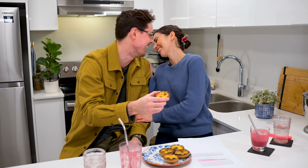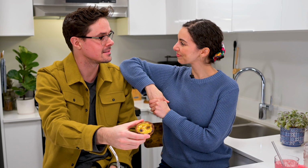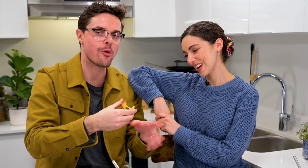What I'm most excited for in 2024, besides spending every day with you, is these nachos. Seriously, this recipe's so good. I can't wait for this. Good. This is gonna be like, boom, mic drop, nacho drop. Oh. It's so good. Wrap it up.